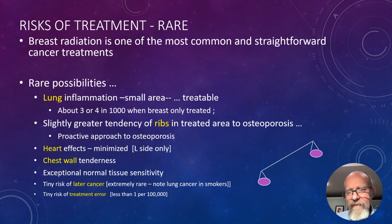Next, the ribs that are in the chest wall in the treated area, over time they're slightly more predisposed to osteoporosis. But if a person takes a proactive approach to keeping up their bone density, the risk of delayed, late, thin bone rib fracture causing symptoms, again, is happily very small. When the left side is treated, the heart is underneath, and usually a special technique is used to maximize the distance between the radiation beam and the heart. In a few people, the chest wall soft tissues can be somewhat tender, but it's not a common problem, and usually it is not much of a bother.